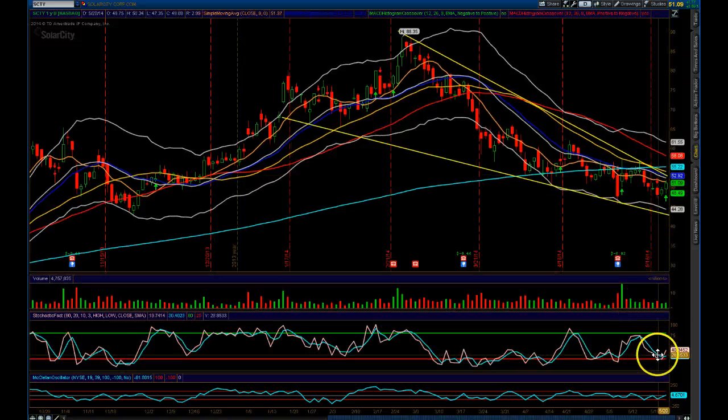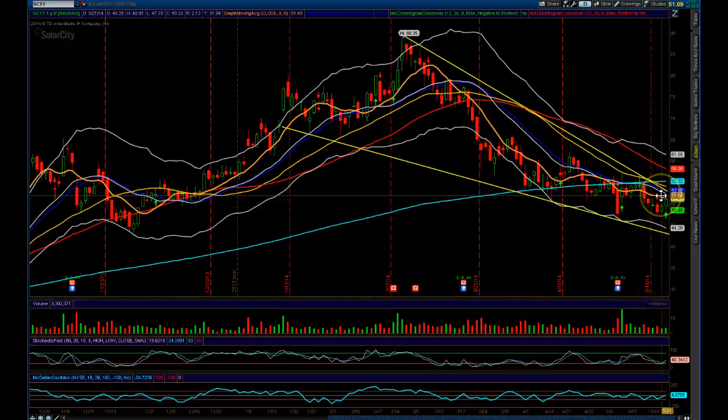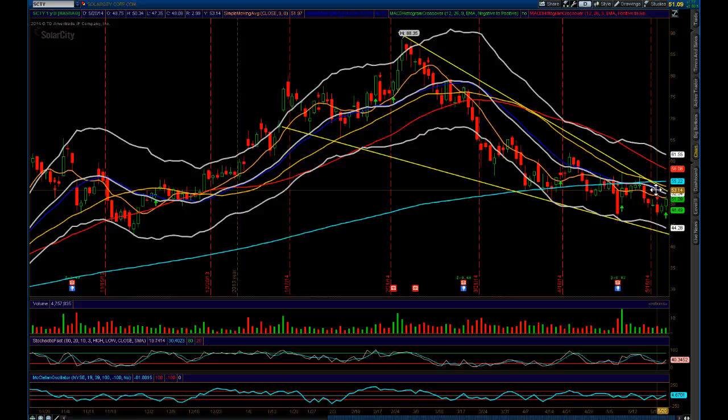But internals are suggesting we are going higher, and it was a strong move today. We like that for a change, and it shook a lot of people off yesterday, and the day before when it didn't really do much. But I think SolarCity, once it starts moving, really moves. So you saw the other solar companies, what they did, the TSLA, the SSYS, the YGE of the world. But this one definitely should be on the radar.